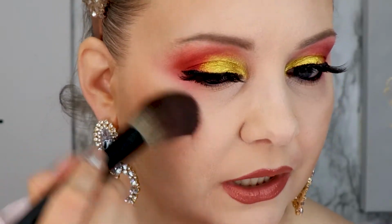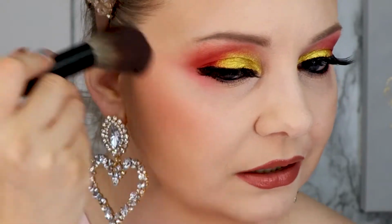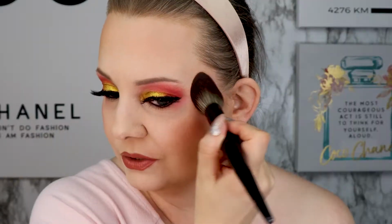Let's just rose up those cheeks just a little bit before we apply that highlighter. Beautiful. This blush is stunning if you guys get the opportunity.